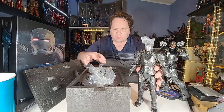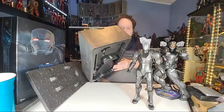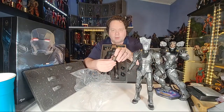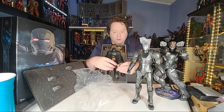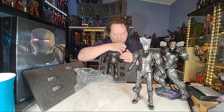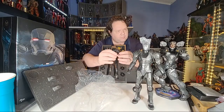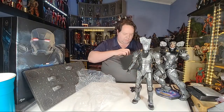Right, so this is what's coming out of the box. I kind of was running my mouth and not showing you what's happening here. Not much here in the main case. We have extra hands. We have the head sculpt with the helmet and the faceplate for said head sculpt with the helmet, and his shoulder cannon. That's what's in the main sight.